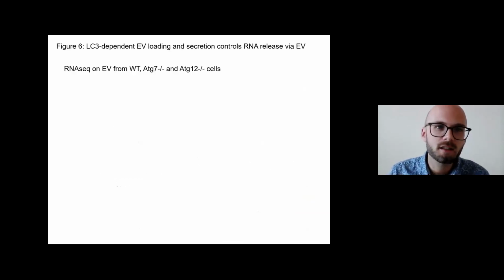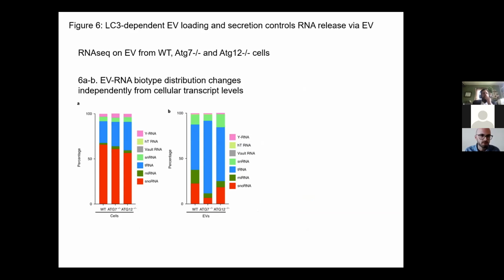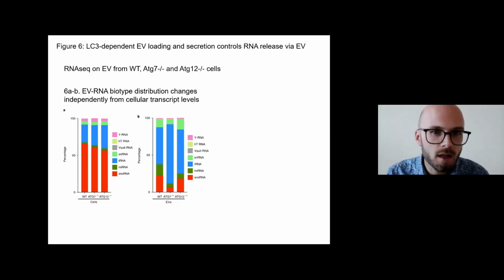Then in figure 6, they address what the effect of ATG7 and ATG12 is on RNA incorporation into extracellular vesicles. So they perform RNA sequencing on wild type and both of the knockout cells, and they show that these different knockouts don't really greatly affect the biotype distribution in cells, but it really has a dramatic effect in extracellular vesicles.